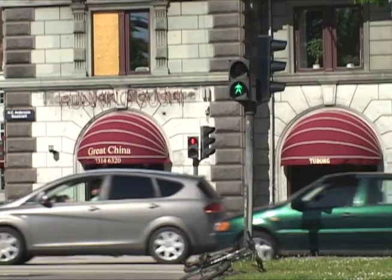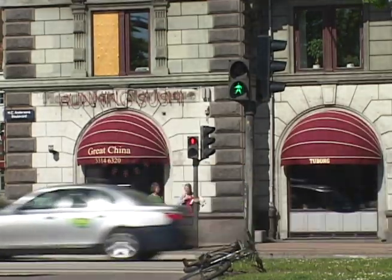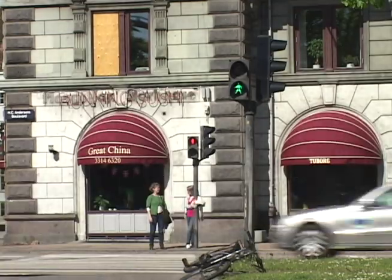Pedestrian refuge medians are common in Copenhagen, with individual sets of pedestrian signals for crossing each direction of travel. This provides safety and efficiency.